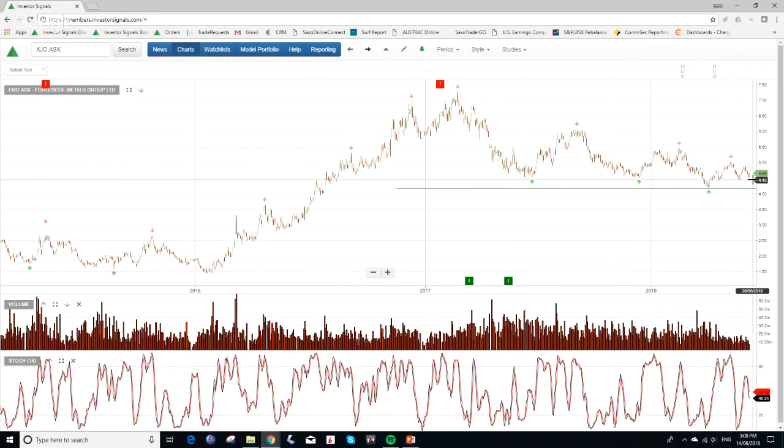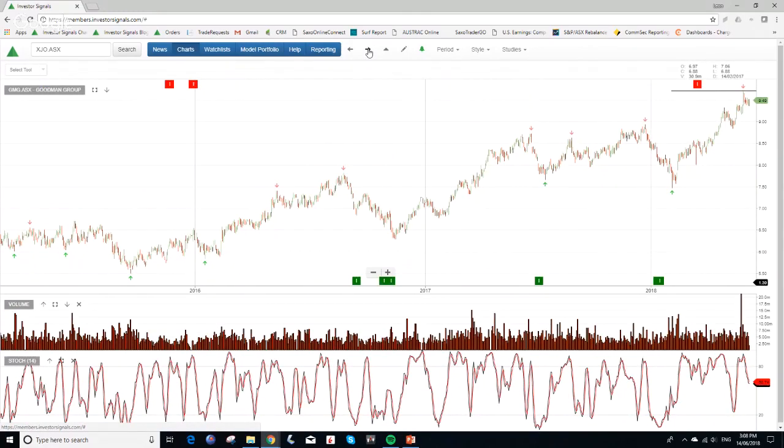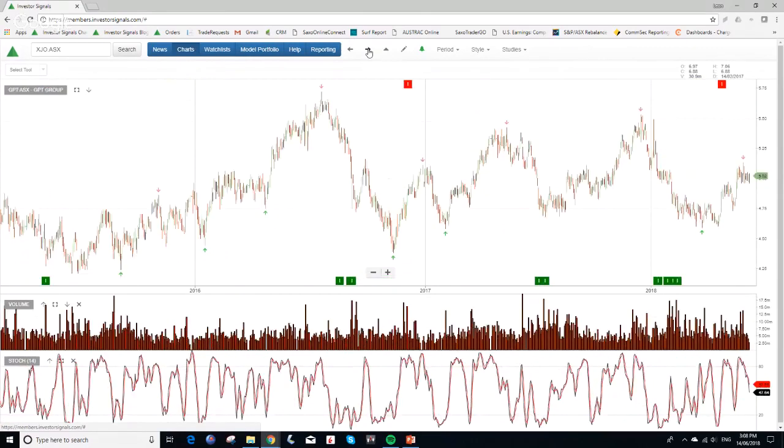Fortescue on a relative basis looks good value compared to BHP and Rio, so having some exposure to Fortescue at this 465 level makes sense to us. Not doing well there in Goodman at the moment. GPT, so want to be selling calls over this at 16 times earnings, 5% dividend yield, probably only growing earnings 3 or 4%, either taking profit here or selling covered calls under an algorithm sell signal.